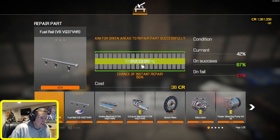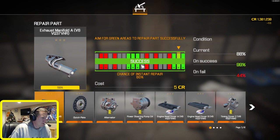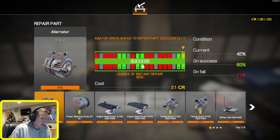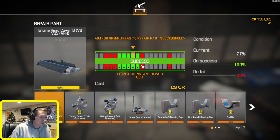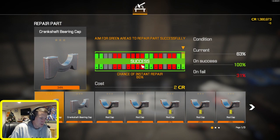Now, some of these parts we're not going to use in this build, like the fuel, the intake here that I'm just repairing, this exhaust manifold, which I'm surprised you can repair. In either case, or the clutch plate here, I'm going to go ahead and repair it. Same for the alternator. But those are going to get replaced with performance parts. So I'm just repairing those to have them in my warehouse of parts, so as I do customer jobs, just to get crates or what have you, I can have a stockpile of parts that I can pull from and not have to buy them.